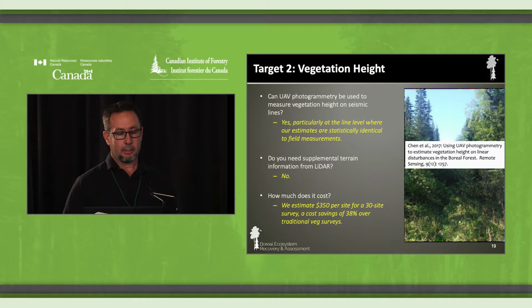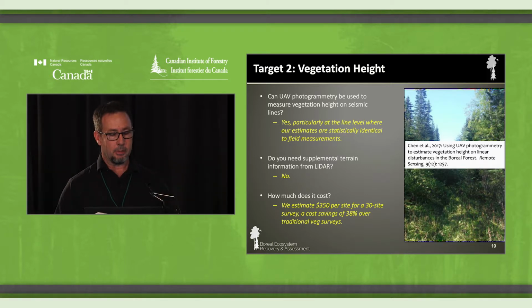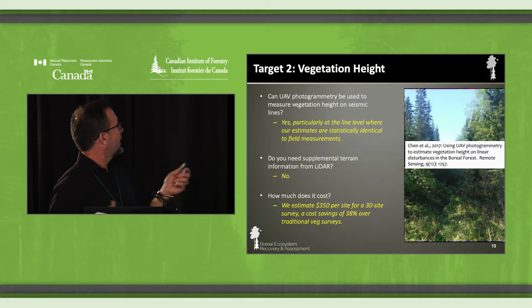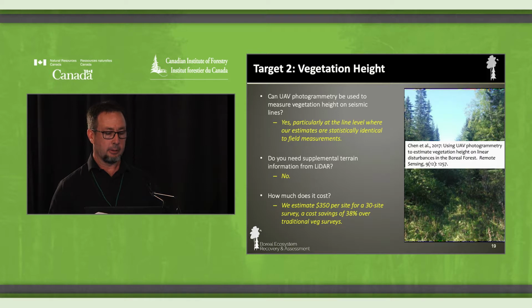So again, moving quickly here, I'll just answer the questions. Can UAV photogrammetry be used to measure vegetation height on seismic lines? Yes, particularly if you're just trying to look at general vegetation height. We found that our estimates were statistically identical to boots on the ground field measurements. Do you need supplementary information from LiDAR? Our experience is no in this situation.